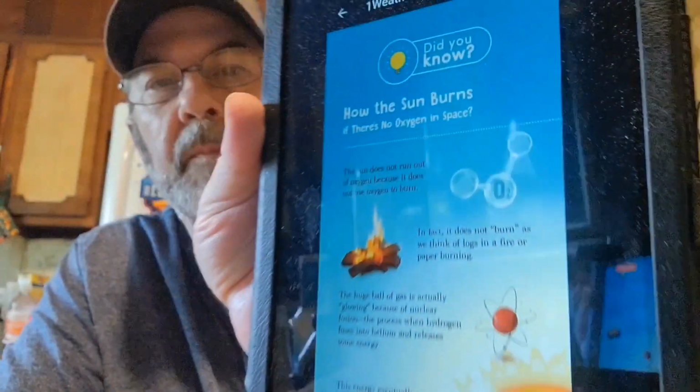And this is a Did You Know segment. How does the sun burn if there's no oxygen in space? You know, I never thought about that until I read this. And I thought, really, how does it? With no oxygen. The sun does not run out of oxygen because it does not use oxygen to burn. In fact, it does not burn as we think of logs in a fire or paper burning. The huge ball of gas is actually glowing because of nuclear fusion, the process when hydrogen fuses into helium and releases some energy. This energy eventually radiates out into space to be the heat and light we know stars emit. That's very interesting. Okay, let's find nice news.